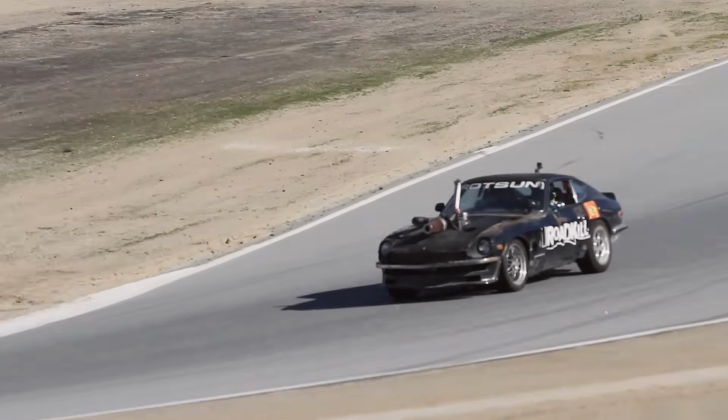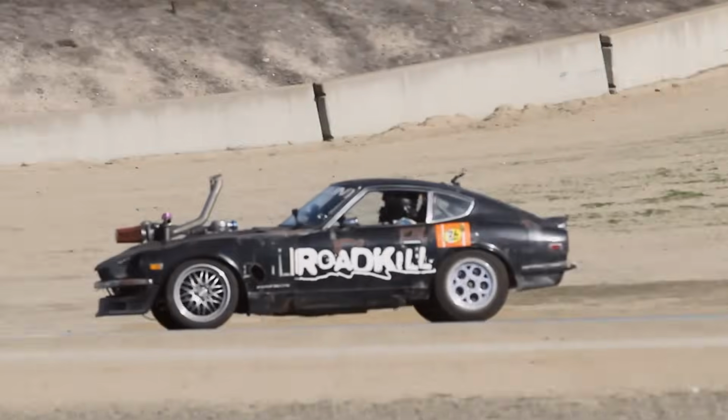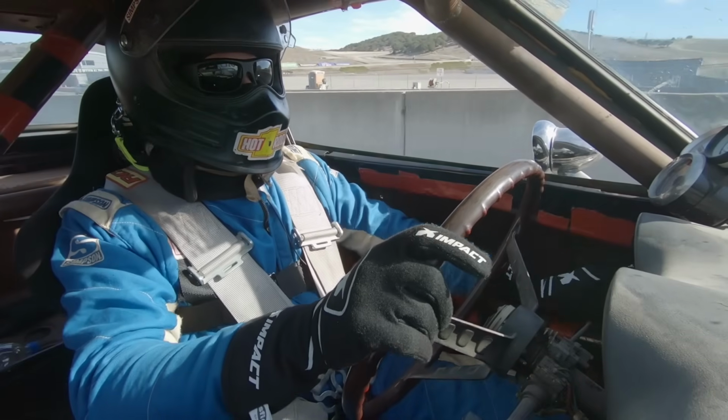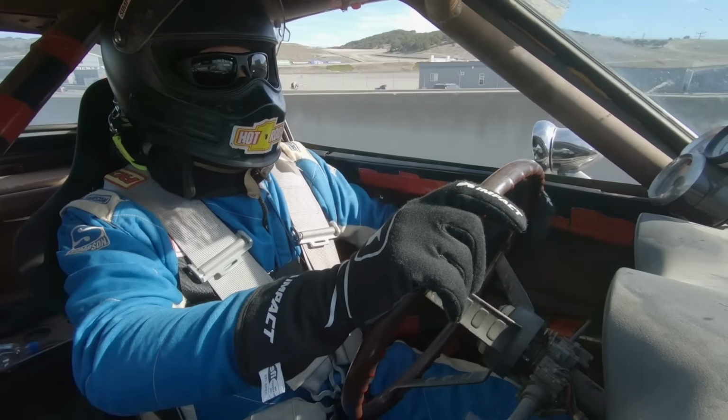So this is still his warm-up. Hopefully he hasn't cooked the brakes yet. He is just putting that thing through it. I wonder if it's having a problem. Well, let me just pull up the Freiburger here. I'll let him know what's going on.